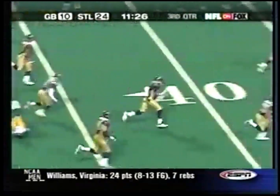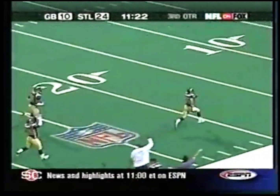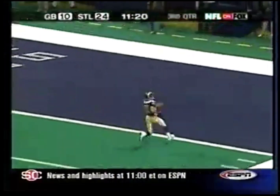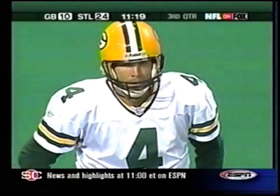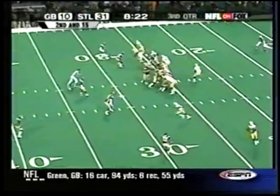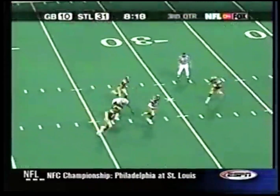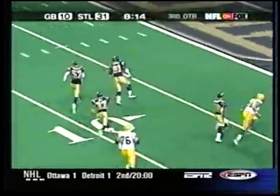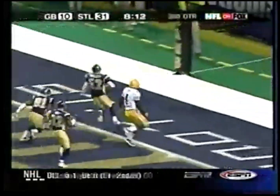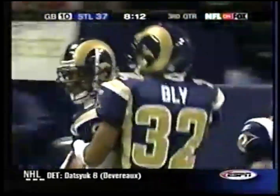Aeneas Williams rips the ball away from Antonio Freeman. And Aeneas is going to score what he thinks is his second touchdown of the game. It's a challenge and a smart one by Green Bay, but a great play by quarterback Brett Favre. Grant Wistrom has had a big year. Tips the ball on the line. Tommy Polley. He wants a touchdown. Polley wants a touchdown. 34 yards. Another defensive score for the Rams, 38-10.